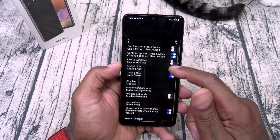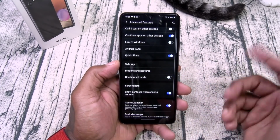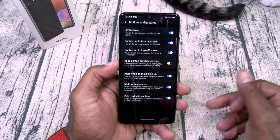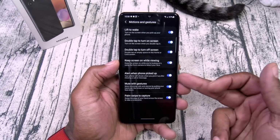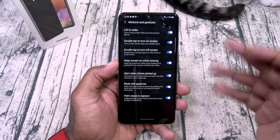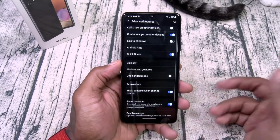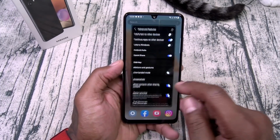Okay, so link to Windows, quick share, side key. So side key, double tap, launch the camera button. Motions and gestures. You got lift to awake, double tap to turn the screen on and off. Keep the screen on while viewing, leave that on. Alert your phone when it's picked up. So if you got your phone in scumbag mode, as soon as you pick it up, you get an alert to let you know you got a missed notification. Mute with gestures, palm swipe to capture. All of the standard Samsung features. Oh, one more thing. Let me go back real quick.